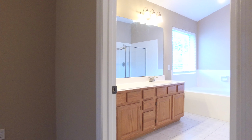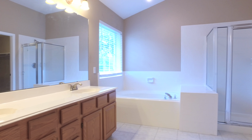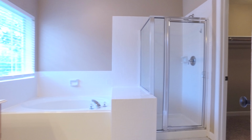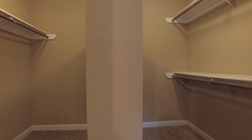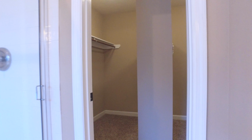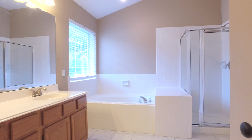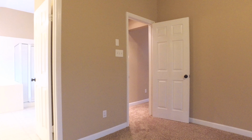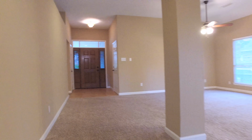All the bedrooms are large, inviting, open, and spacious. With a master bath this size and a huge walk-in closet, you can't go wrong. The large, gorgeous, and open floor plan of this home is alluring.